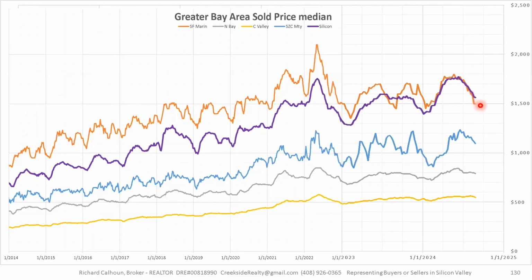Here's the median price. So you can see that Silicon Valley is now more expensive by quite a bit, almost by $50,000, because this would be 1.6 million. This is 1.5. So the cities is basically at $1.5 million. And this is at 1,550,000. Central Coast, you know, is still coming down.